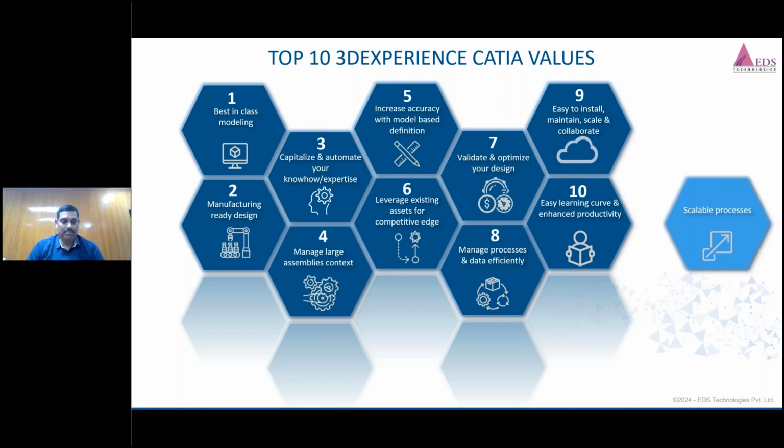Today we have many customers across India who are using 3DEXPERIENCE CATIA on cloud. We are able to deploy them within 1 hour, and they are able to start their project works immediately, and they are able to reap the benefits of this 3DEXPERIENCE CATIA online. So these are the simple benefits which I would like to highlight as a part of today's webinar.